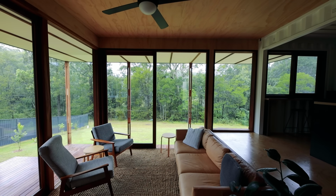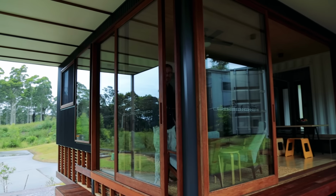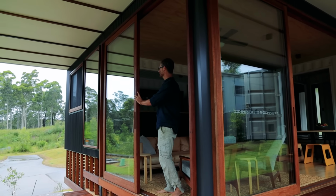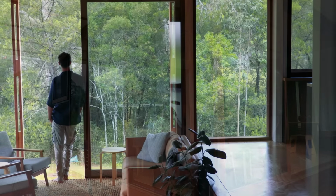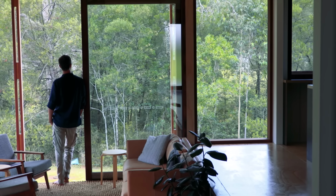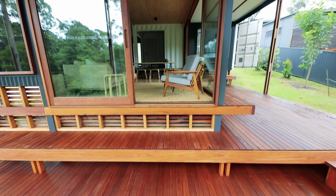Yeah, it's fantastic. So again, it's about that connection that we wanted with the natural environment. So you can actually see the natural environment, you can see it change over the seasons, and it really gives that strong sense of interest and a sense of well-being by actually being able to feel connected with your natural environment, which I think we so dearly miss in our urban areas.